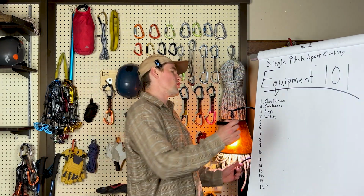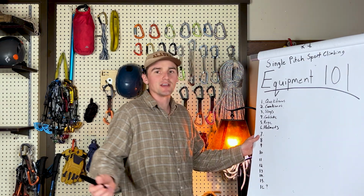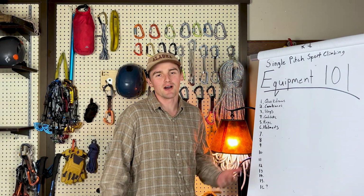Number 5, rope. Obviously that's important. Number 7, helmets. I don't need to explain that one. You probably know what a helmet is. Prevents you from getting your head smashed in by a rock and scraped when you bump your head on things.